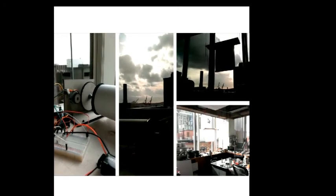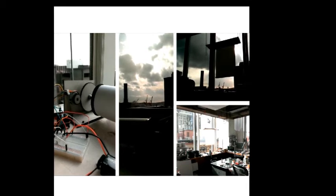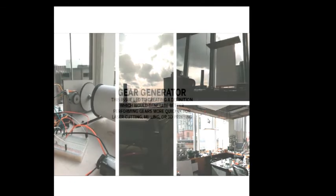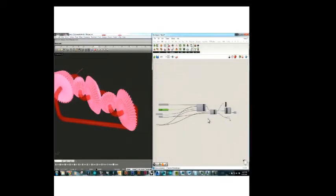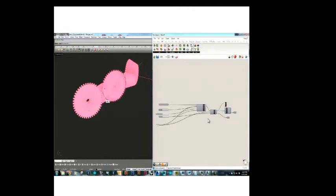But what this led us to, in our kind of crazy workflow, is that we modeled these gears really quickly. They were loud, they would skip, they weren't very accurate. We had all the other things figured out, but that kind of became a pain. And then we figured, for future mock-ups, let's just get this right. Let's study how gears are made for machinery. This is the awesome part about Grasshopper. So we really just did a little bit of research.